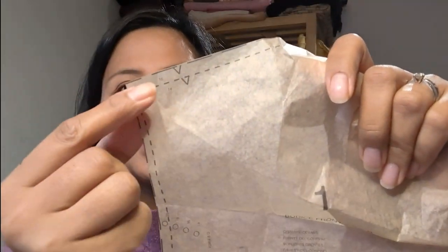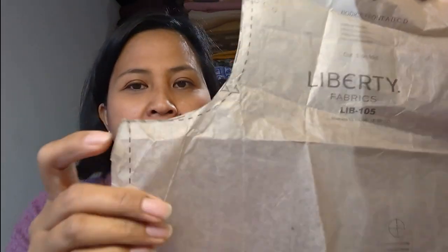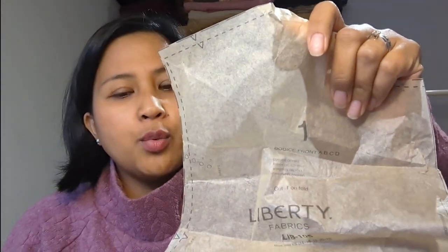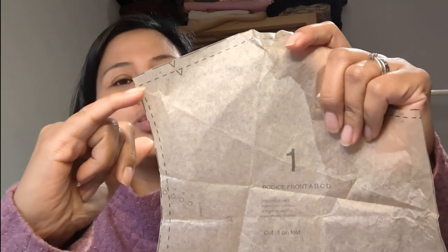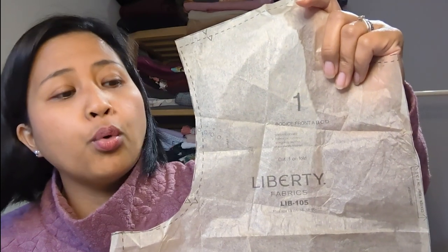So this is a 16 and this is the 14. There's like a centimeter of difference at the shoulder seam, at the waist maybe a centimeter and a half, at the armscye half a centimeter. So I don't think that would have solved my problem. Even if I went down to a size 10 or a 12, I'm assuming each would be another centimeter. Even so, I don't think it would have fit anyway. I just think it's poorly drafted, but that's obviously just my opinion.